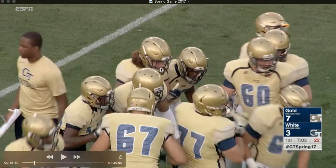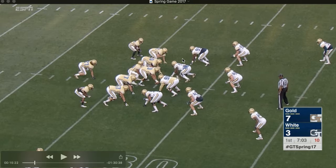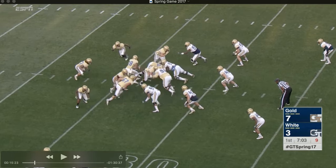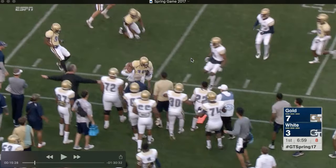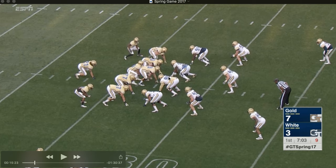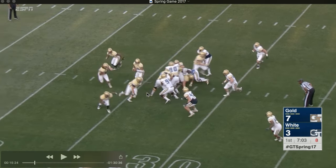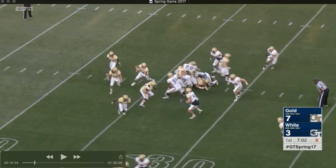So the QB follows didn't work out so well. Let's go ahead and get through this gold team offense. Let's just see the play all the way through. Great little run. You can see right here, this guy goes inside, this guy goes outside. Little speed option, power speed option right here.